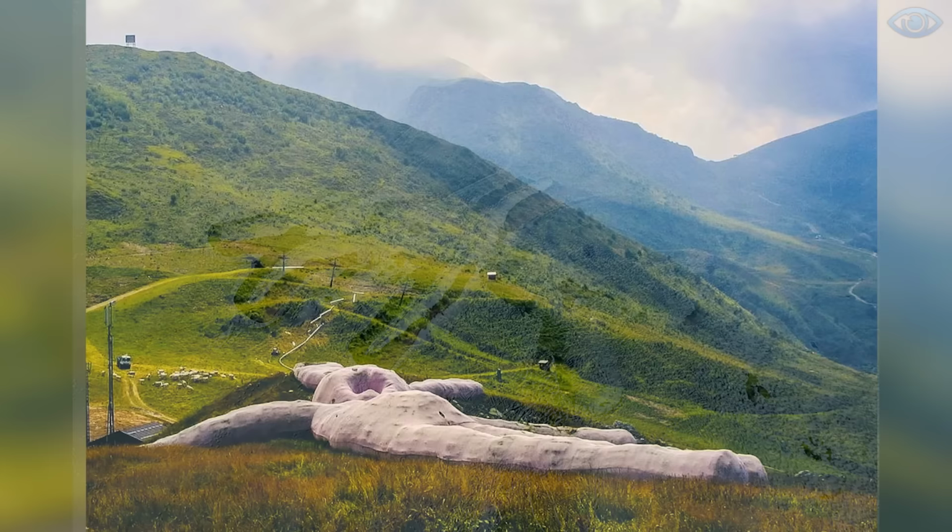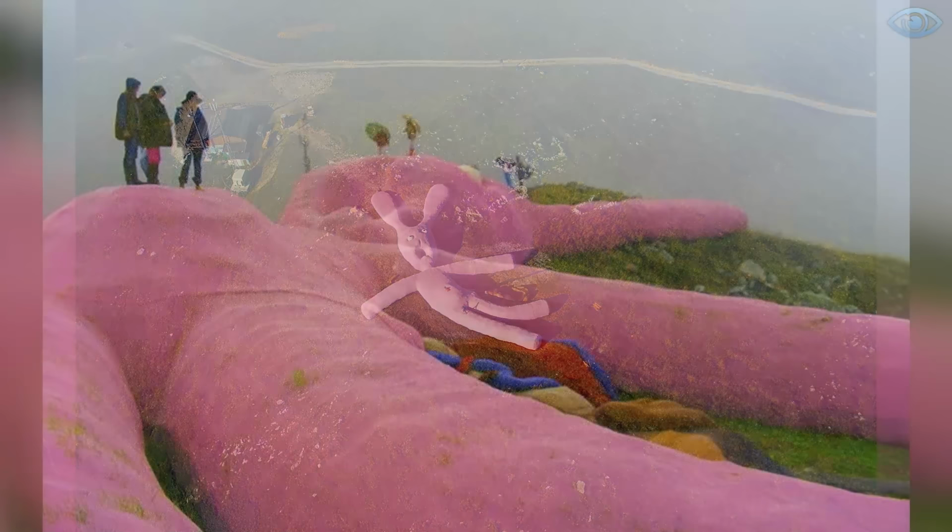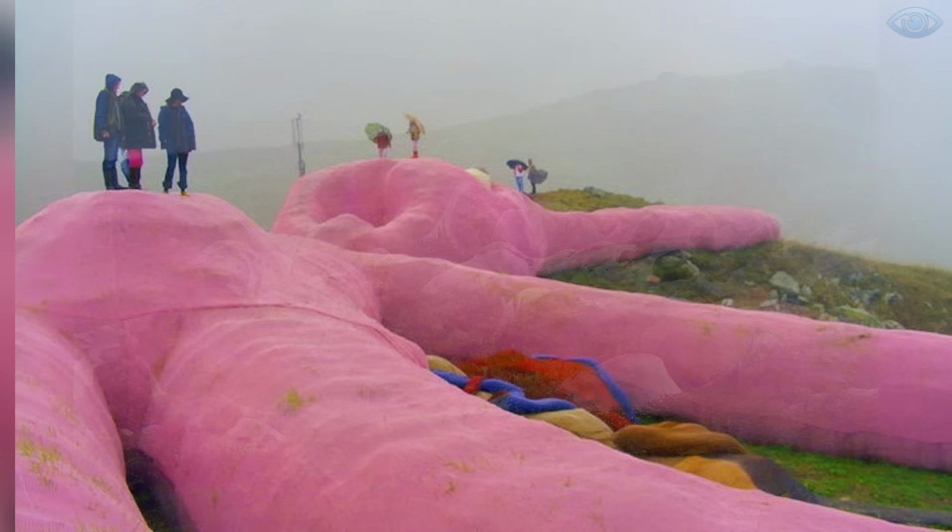However, after being exposed to the open air for a long time and frequent encounters with people, the rabbit gradually began to tear. Now it is hard to recognize the cute pink toy it once was, resembling a pile of indistinct rags and straw.